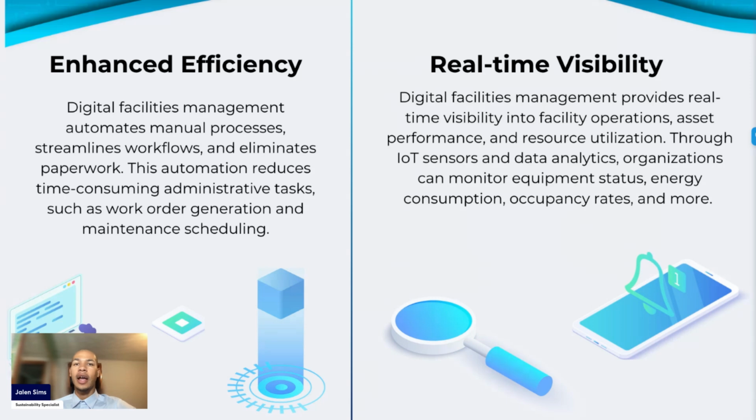There's things called IoT, the Internet of Things, and these are basically sensors that can be integrated within your organization around key parts of your organization, such as the different meters that you may have, or in areas where there's large machinery or different systems that are providing data. With these IoT sensors, facilities managers can then monitor things such as temperature, humidity, vibration, energy consumption, and also identify other potential issues or anomalies that may be happening within their facility space.